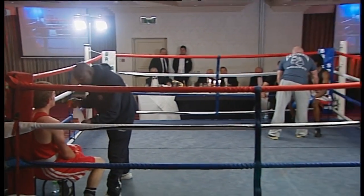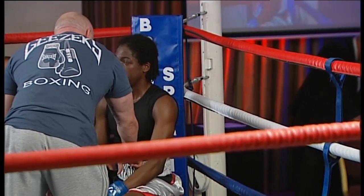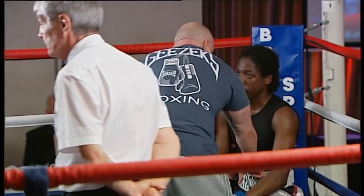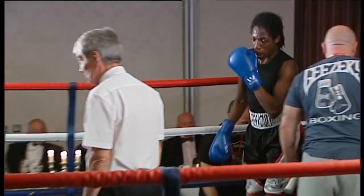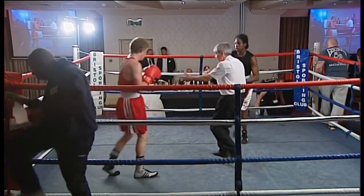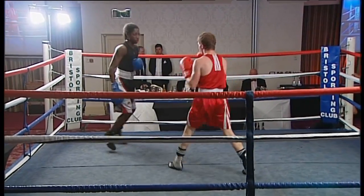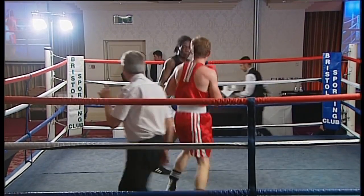Akeem, well, you'd know I've rated this kid since he was quite young, and he just keeps getting better and better. Settled down now, looks far more mature, and yeah, one for the future. Yeah, definitely. So here we go, the final three minutes. Akeem Ennis-Brown wearing the black vest and shorts, and Tom Murphy all in the red from the Empire ABC here in Bristol.